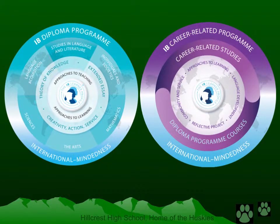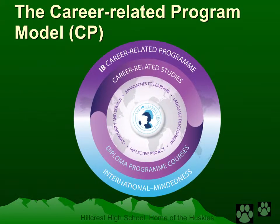The second full program is the career program. As you can see, the career program has a similar model with curriculum studies and a program core. First, we will discuss the curriculum requirements.